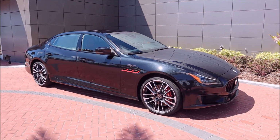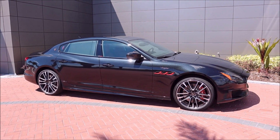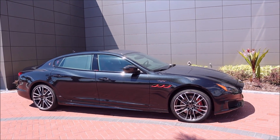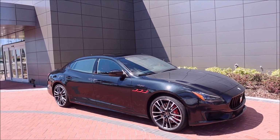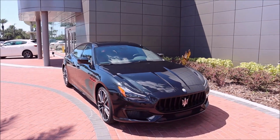Again, big shout out to the customer for letting me see this. I've been dreaming of seeing a Quattroporte Trofeo. Honestly, they're not gonna sit on dealership lots. They're gonna be like this spec, where people order these, and they come in and take delivery. So this is one of those cars where I'm only getting the opportunity to see it because the customer allowed me to.